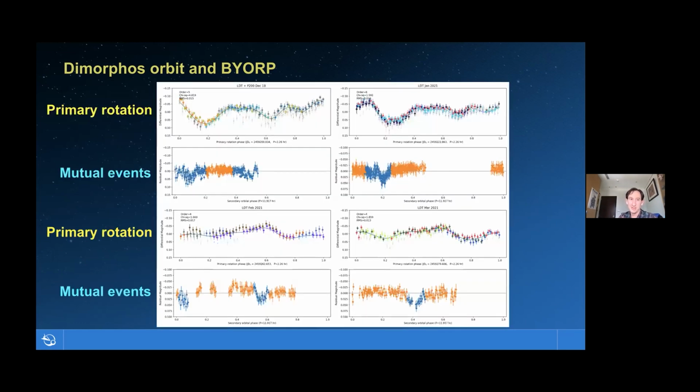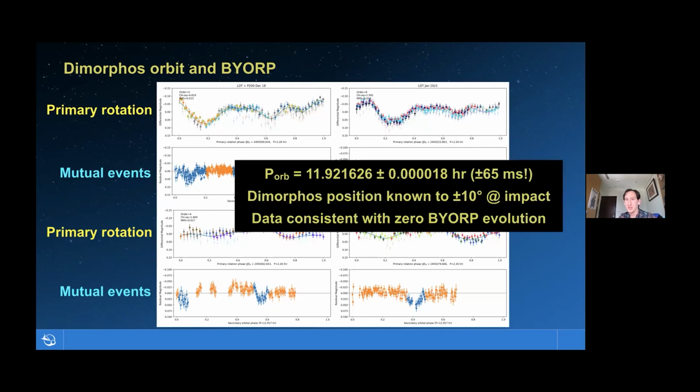So we collected lots of data. Again, we're showing primary rotation and mutual events. This is data from December, January, February, March, lots of data. The bottom line is that we were able to refine the orbit period of Dimorphos around Didymos to 11.921626 plus or minus lots of zeros 18 hours, which is a 65 millisecond error on that orbit period, which is just a staggering number to think about, that we know the orbit period of Dimorphos to that level of precision. That translates now to an uncertainty of only 10 degrees in Dimorphos's position in its orbit at the time of DART impact. So we've far exceeded the mission requirement of a 45-degree uncertainty.